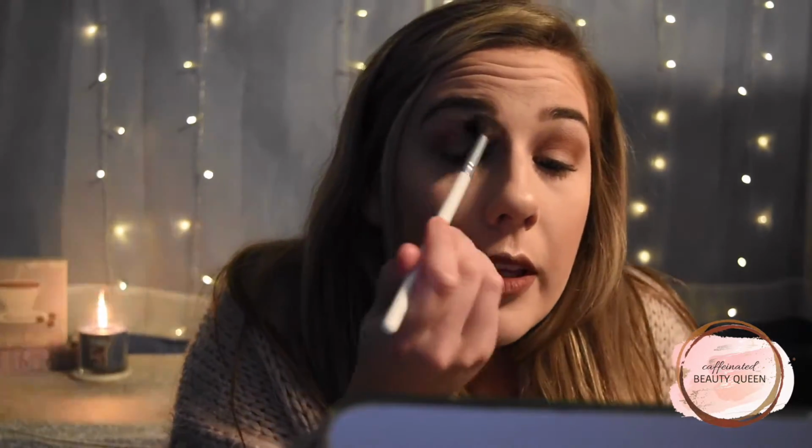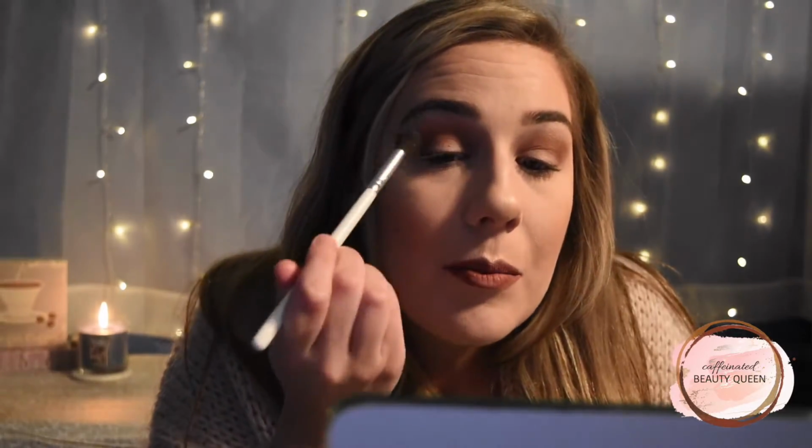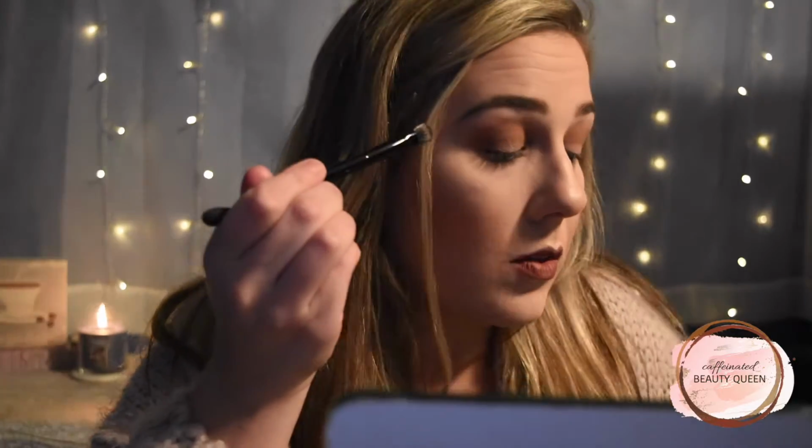I think I want to take either Libra or Jode. I guess I'll go with Libra because Jode doesn't really match my lipstick. But that's such a cool color. I'm gonna go in with the shade Libra and pack that all over my lid. And then focusing a little bit more of this on the outer corner. Just deepen it up here.